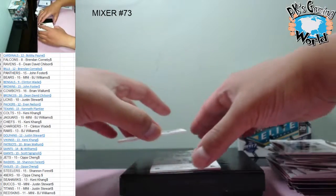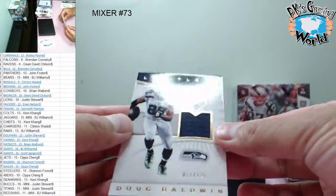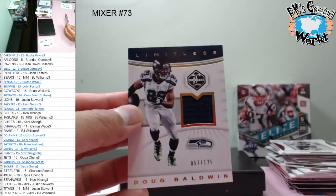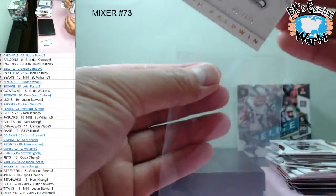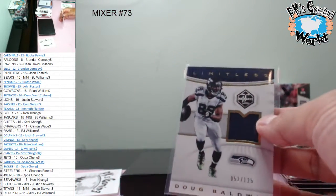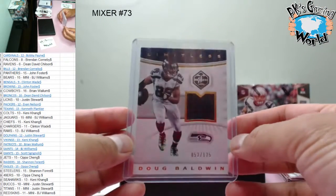All right, guys, last hit. Good luck. And we have a Limitless 52 out of 125. Doug Baldwin to the Seahawks. And Seahawks goes to Kenny. There you go, Kenny. Nice hit. Very neat.